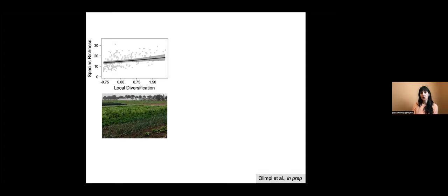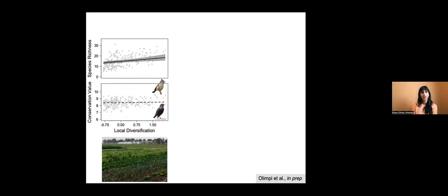So when we looked across local diversification, we saw that more diversified farms supported more bird species. We didn't see much of a change in the conservation value of those bird communities. And here, conservation value incorporates the population size, the distribution, and other components of variability. So a species like a European starling that's non-native would have low conservation value.